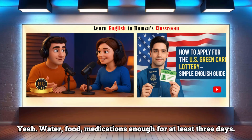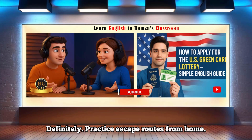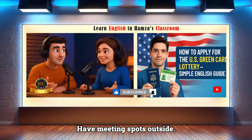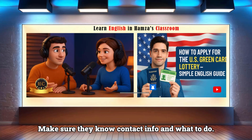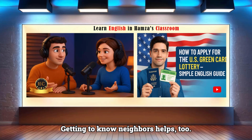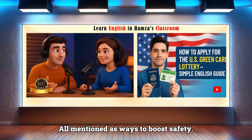With essentials. Yeah, water, food, medications, enough for at least 3 days. And making plans with your family seems crucial. Definitely. Practice escape routes from home. Have meeting spots outside. Check your kids' school emergency plans. Make sure they know contact info and what to do. Getting to know neighbors helps too. Yeah, and maybe participating in community safety programs like Neighborhood Watch, all mentioned as ways to boost safety.